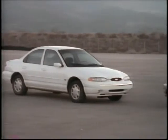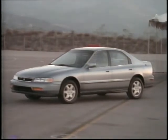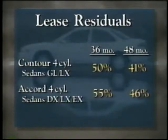Compared to a new car line like Contour, Accord pays closer attention to detail and offers a higher level of refinement. Many interior features that are standard on the Accord EX V6, power door locks, power windows, map lights, even air conditioning, are extra cost options on the top-of-the-line Contour SE. This adds more than $1,000 to the real price. Lease residuals are also higher for Accord.